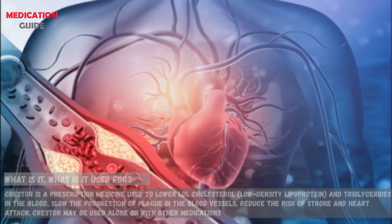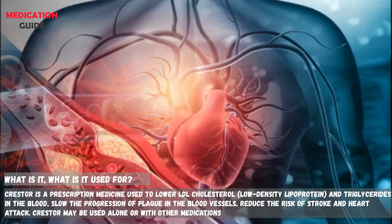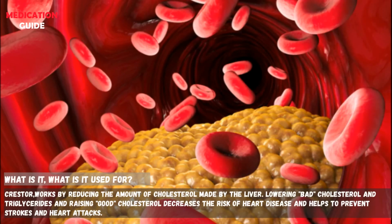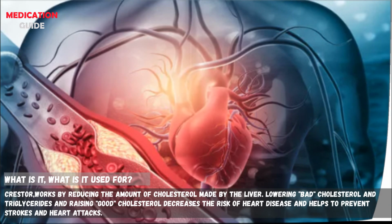Crestor is a prescription medicine used to lower LDL cholesterol and triglycerides in the blood, slow the progression of plaque in the blood vessels, and reduce the risk of stroke and heart attack. Crestor may be used alone or with other medications. Crestor works by reducing the amount of cholesterol made by the liver, lowering bad cholesterol and triglycerides and raising good cholesterol. It decreases the risk of heart disease and helps to prevent strokes and heart attacks.